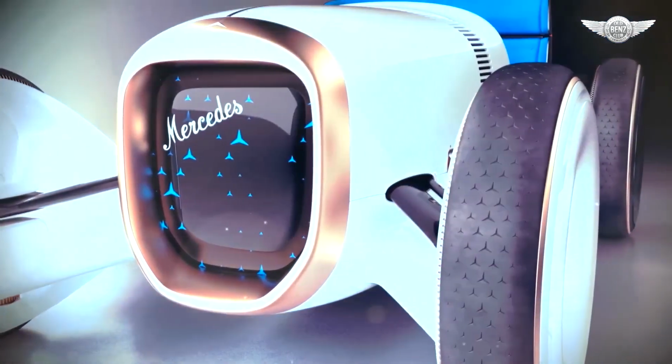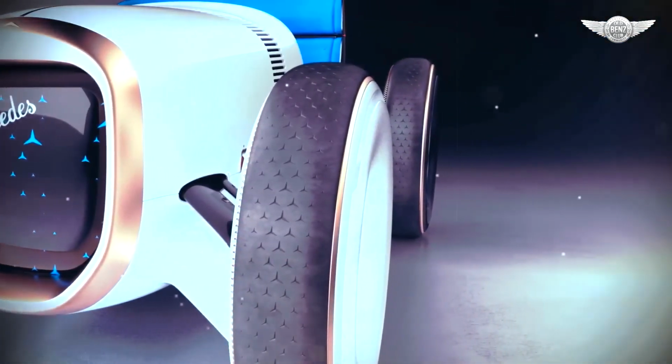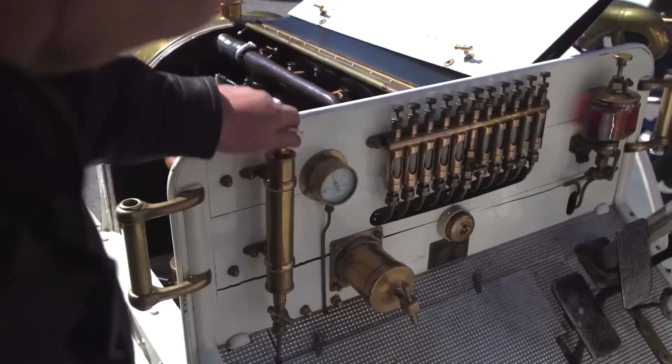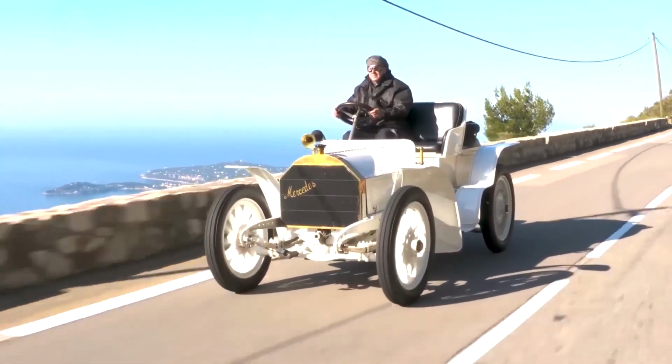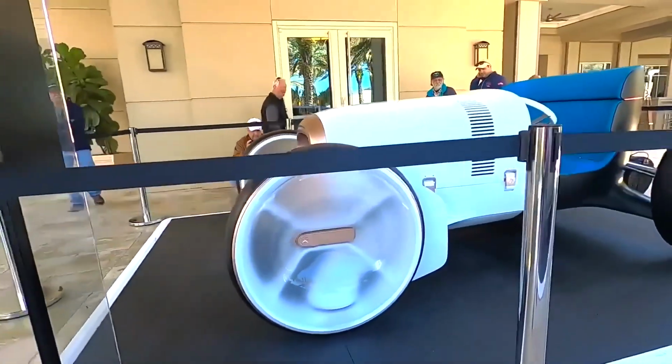The original Mercedes 35 PS race car broke away from the traditional carriage-like designs of its time and introduced the front-engine layout, with the engine positioned low in the chassis and a two-passenger bench behind. This design revolutionized the automotive industry.